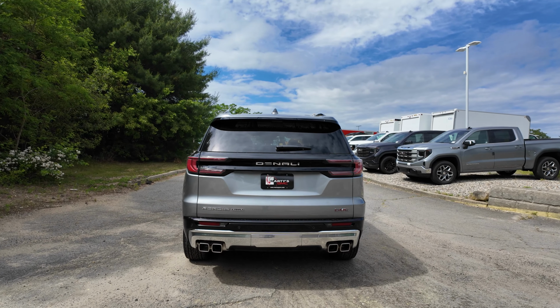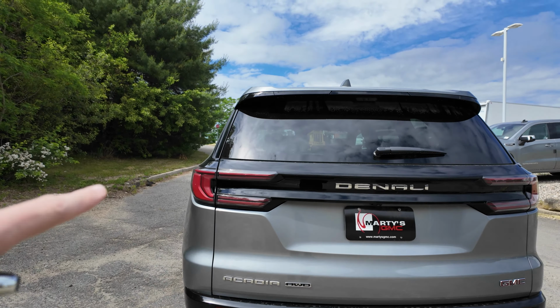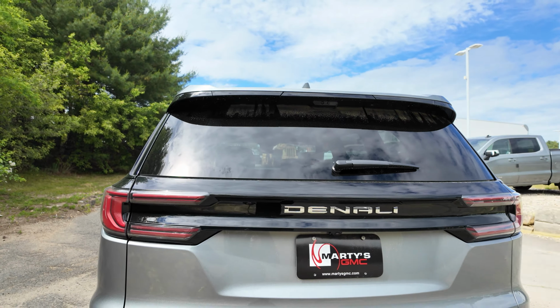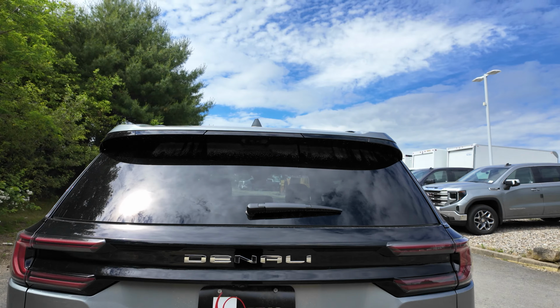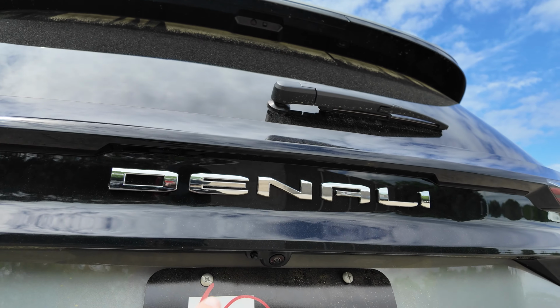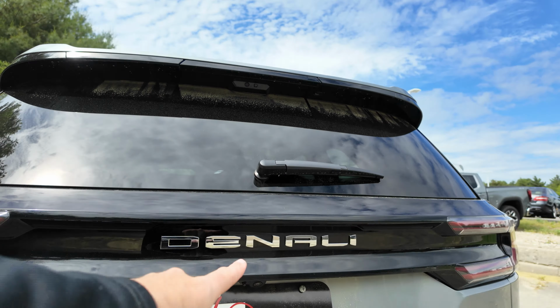Around the back, you can see the new taillight design. Once again, I think they did a great job on this, just matching the look of the brand. You're still seeing that C design. You've got the quad exit exhaust, rear backup camera, rear backup sensors. You've got your rear wiper. You'll see camera up here, camera down here, Denali branding across the center of the lift gate.